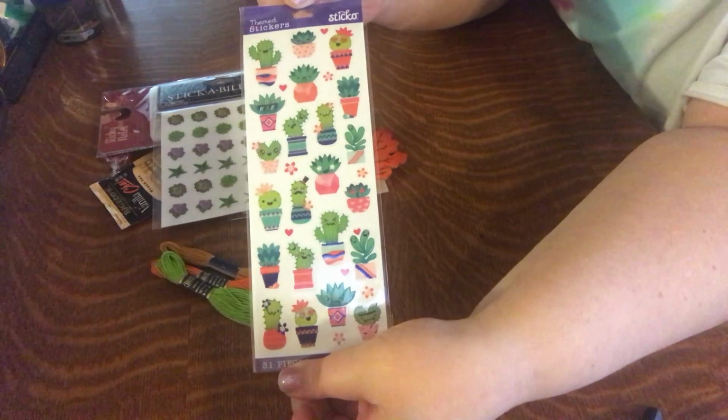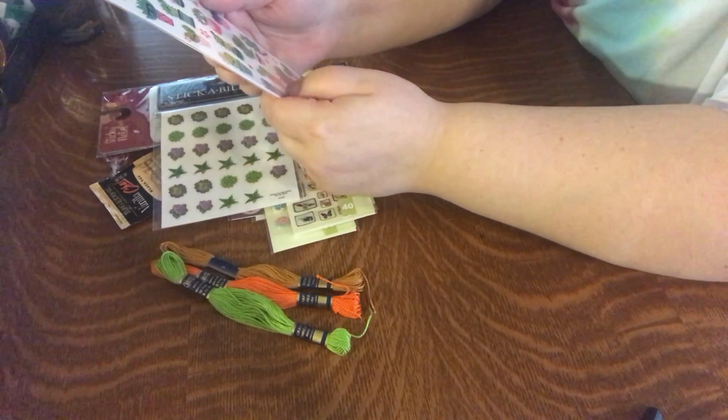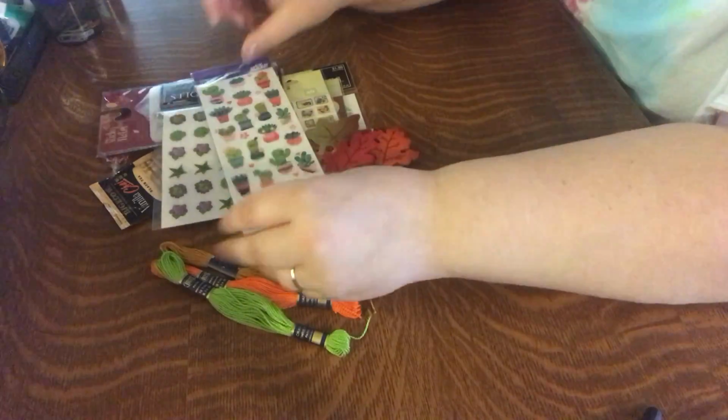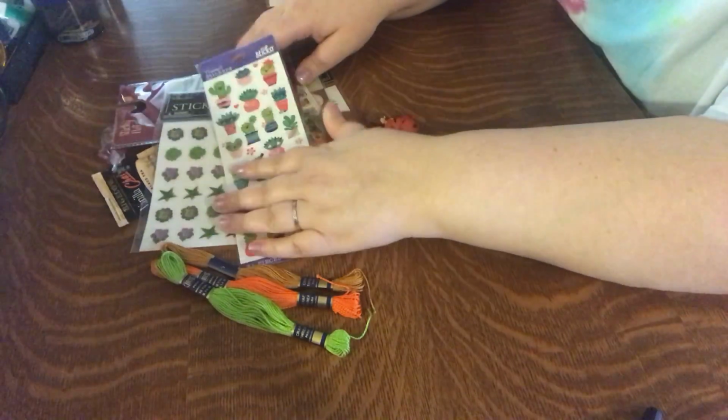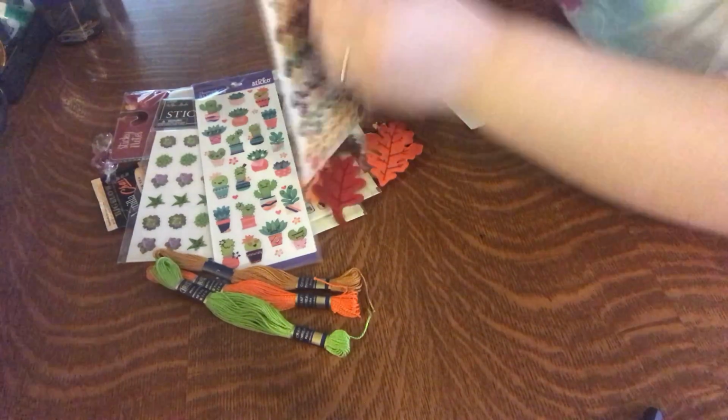Oh my god. Look at how amazing. These are adorable. Succulents and cacti. Oh my goodness, I just love them. They're adorable. These are all brand new sticker packets. This is all brand new stuff. I feel bad that I sent scraps.